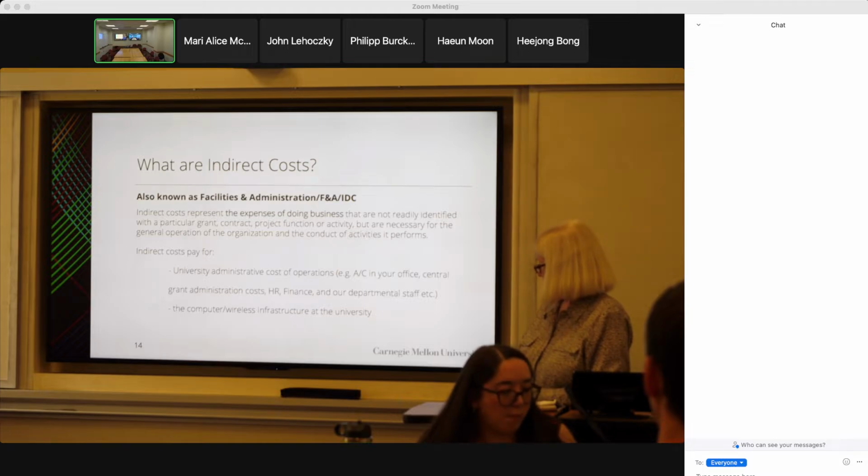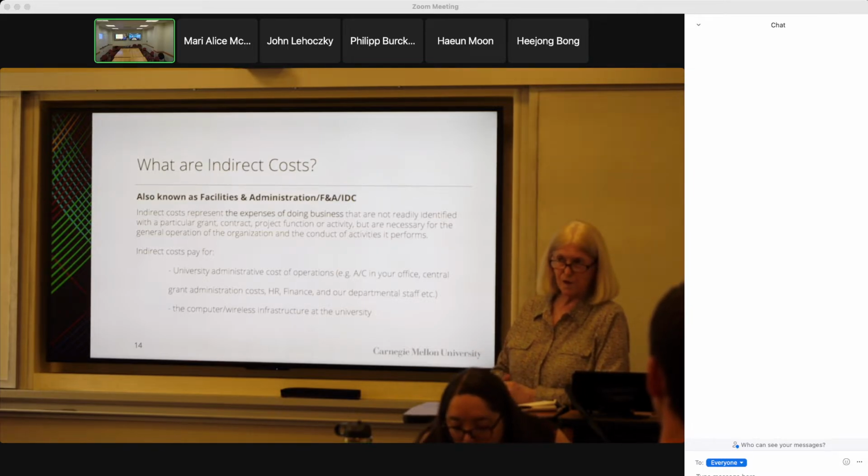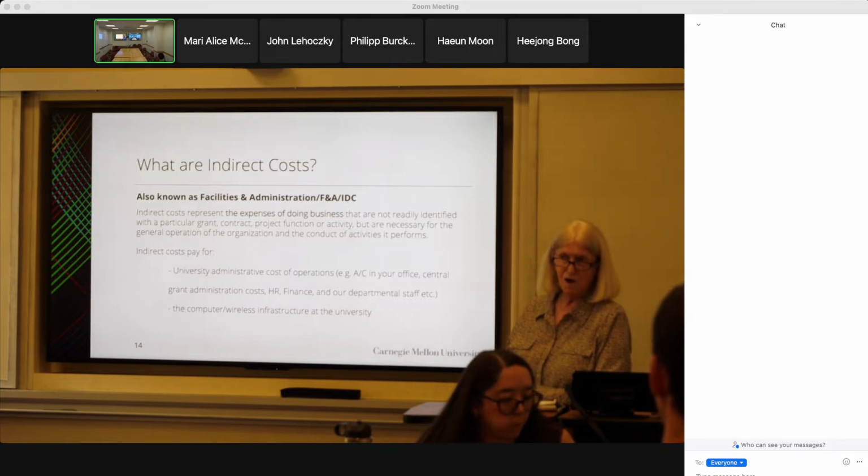So even our departmental staff, we don't have any departmental staff that are on grants, and the only way you can get departmental staff on a grant is if it's really a huge center grant or a program project. Most of those fall into institutes.